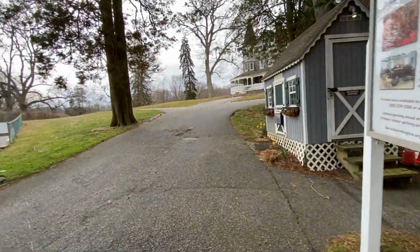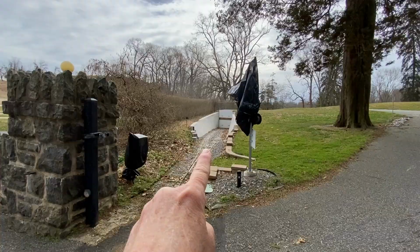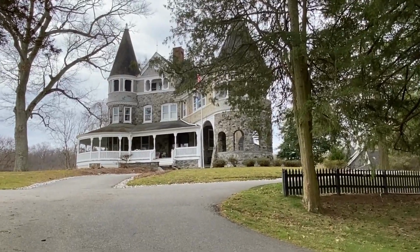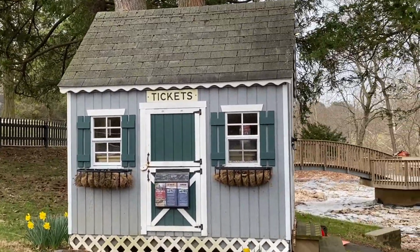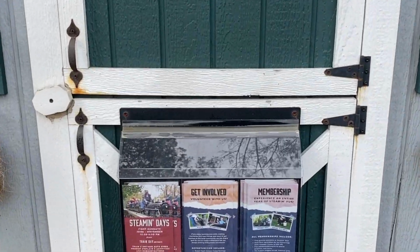But this is the mansion. Oh, look at that. Here's part of the train right here. It would come through here. It's kind of cool. But this is the mansion that they lived in and that they donated. And then there's some more buildings back in here. But this is pretty cool. This is where you would buy your tickets if you decide to come here. They do steaming days.